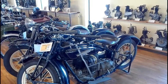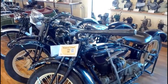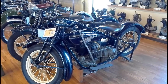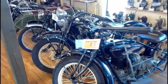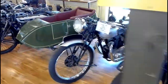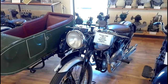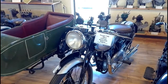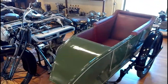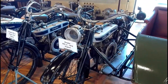It's a Henderson. That's actually an American bike from 1923. And another Henderson next to that. And then a Triumph. That's beautiful. British bike. And there's an old Douglas. Wow, 600cc from 1919 with a sidecar.